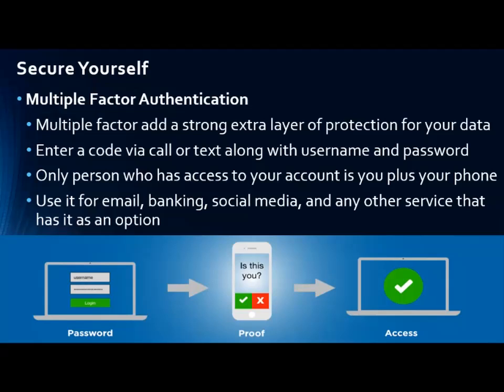Alongside your account username and password, you enter a one-off code received via a call or a text. By enabling multi-factor authentication, you are ensuring that the only person who has access to your account is you. Use it for email, banking, social media, and any other service that requires logging in. It is recommended that anytime multi-factor authentication is an option, enable it by using a trusted mobile device, such as your smartphone, an authenticator app, or a secure token, which is a small physical device that can hook onto your keyring. Not all websites or services offer this, but it is becoming more common as time goes on.